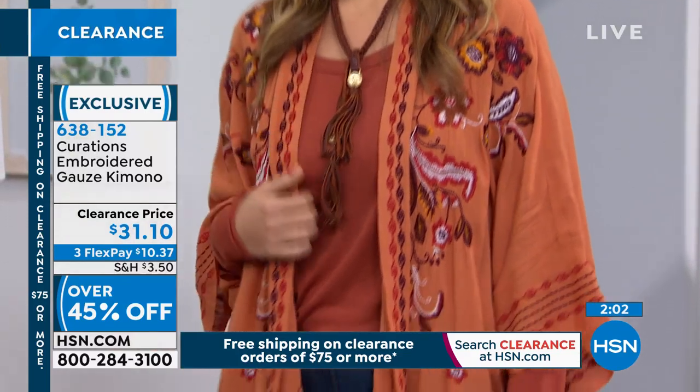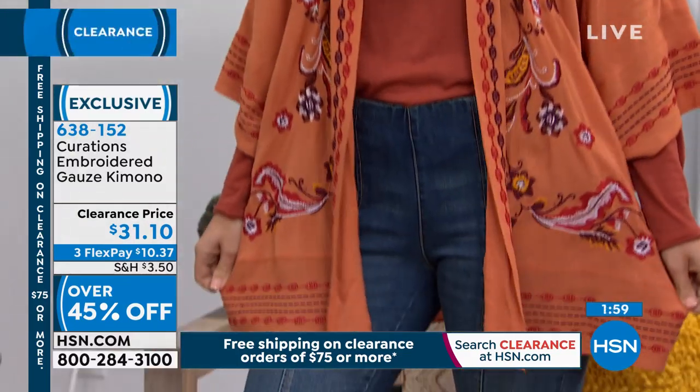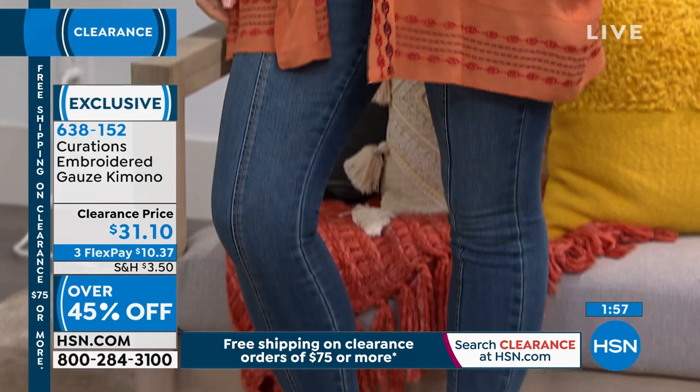I love that look on Erin. The styles today have just been, I mean, I love, love, love the way that they style. It gives me so many great ideas.